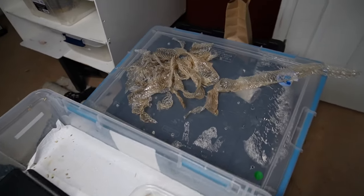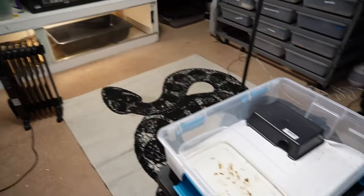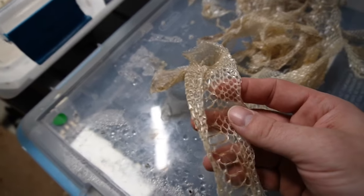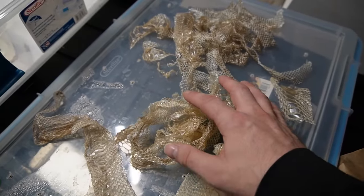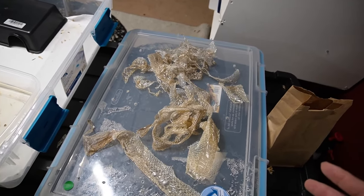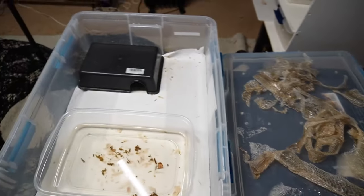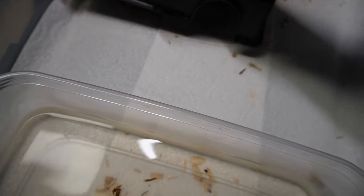And this is the shed from Pop-Tart, and there's still a bunch left in her cage, unfortunately. So yeah, I was so excited to get a full shed, and I thought I would have got one, but from my stupidity, this is what happened. But she's okay, everything's worked out.